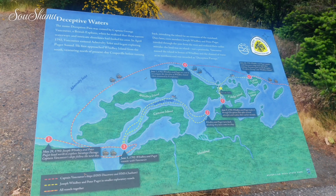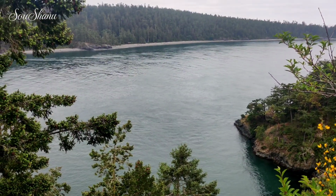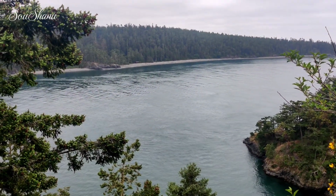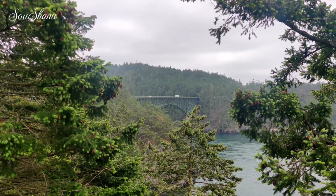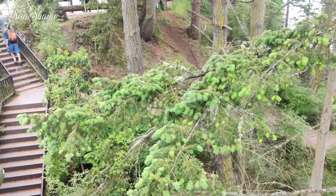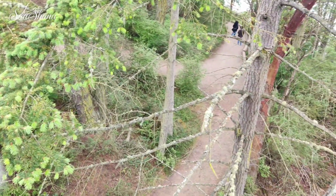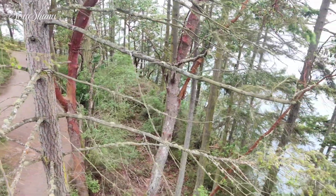This shows the history of how the Deception State Park bridge was found. We are now at the bridge point where we can get a full view of the bridge clearly. Deception Pass is a strait separating Whidbey Island from Fidalgo Island in the northwest part of the US. We are going to have a spectacular view because we are walking on the bridge now, and we can also use the trail to go down to the beach.